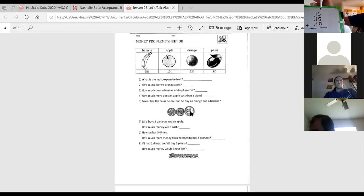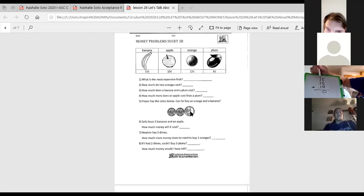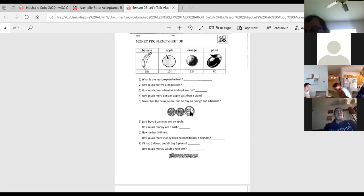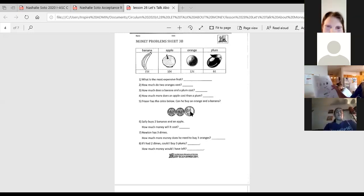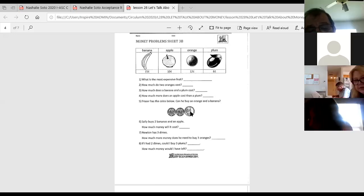If I'm starting to the right, 5 plus 5 is what? 10. 10 plus 0 is still 10, right? So I'm going to put my 0 down, and I'm going to bring my 1 up here. And now in this row, I have 1, 2, 3, 4. 4. And just like everything, since we know we're dealing with money, we want to bring our decimal point in front. So that just means 40 cents. So the answer for the first question on number 6 is 40 cents.